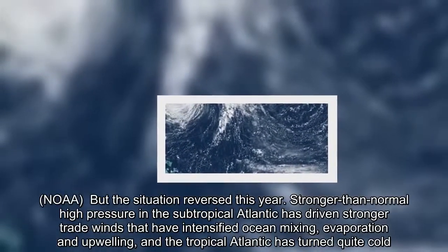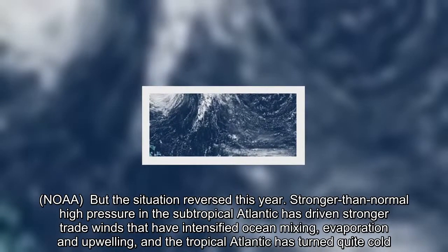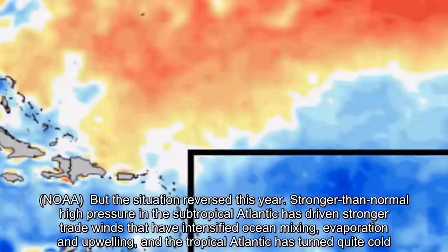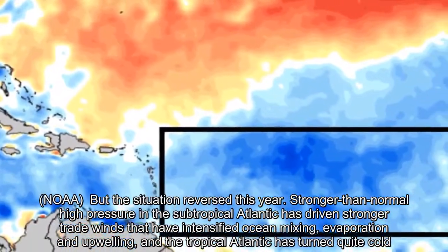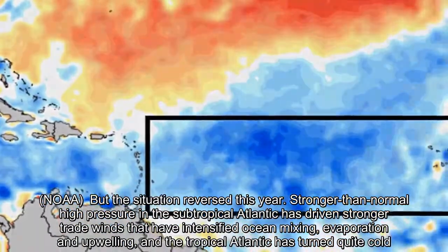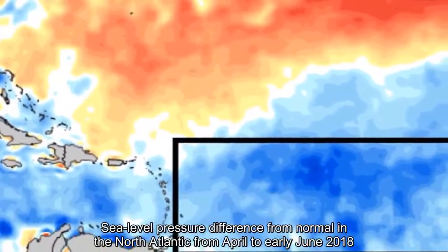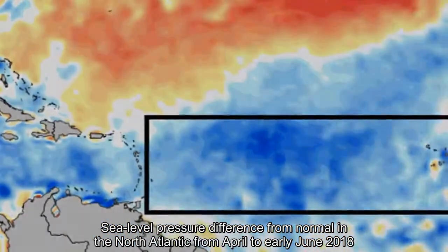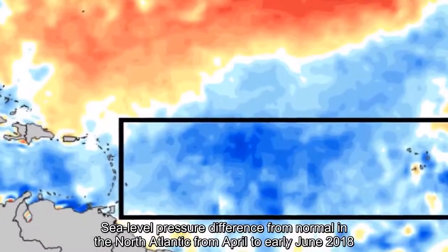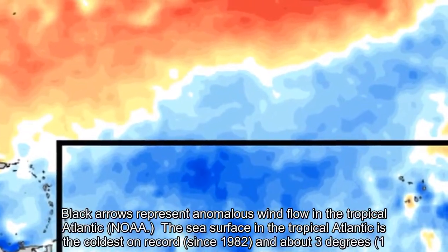But the situation reversed this year. Stronger than normal high pressure in the subtropical Atlantic has driven stronger trade winds that have intensified ocean mixing, evaporation and upwelling, and the tropical Atlantic has turned quite cold. Sea level pressure difference from normal in the North Atlantic from April to early June 2018. Black arrows represent anomalous wind flow in the tropical Atlantic, NOAA.